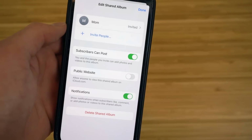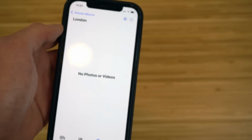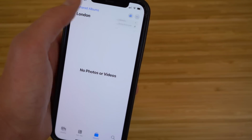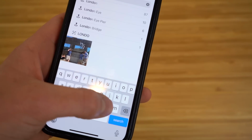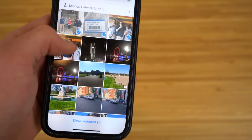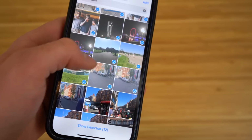And now since this is all set and I showed you guys this, I want to show you how you can actually import photos right here. So we're going to click done right here. And now we have the option to click these three dots again. And by doing that, we can just click add photos right here, and now I can search the certain places that we went. So for example, if I'm going to type in London, you're going to see we have all these pictures from London. I can choose which ones I want to add to the photos album right here, and as you can see, I have tons of pictures to choose from.